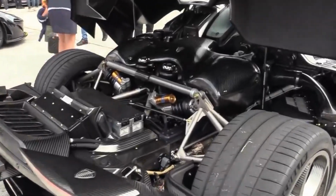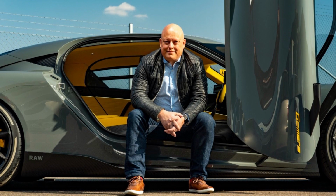But power is nothing without torque, right? Don't worry, because Koenigsegg's got that covered too.